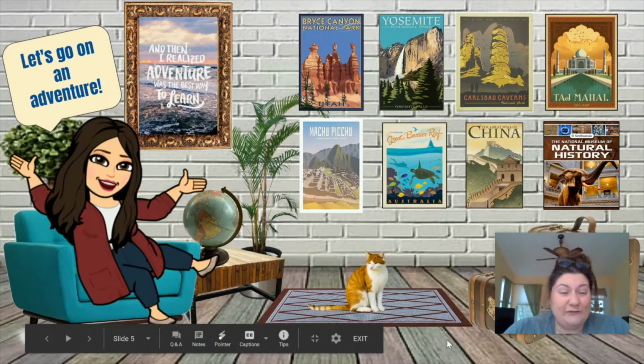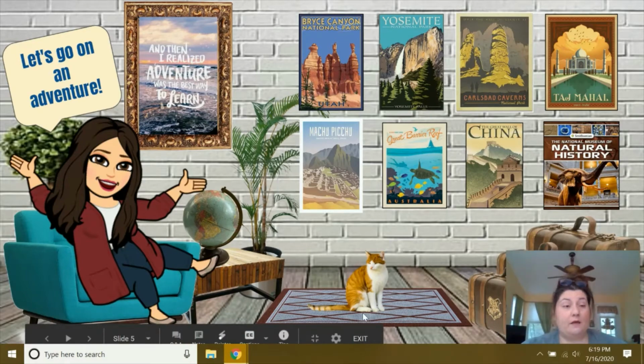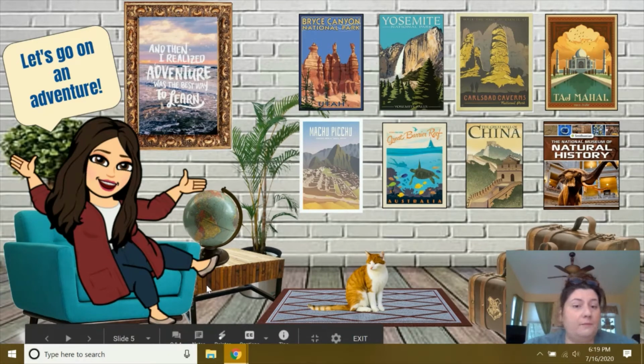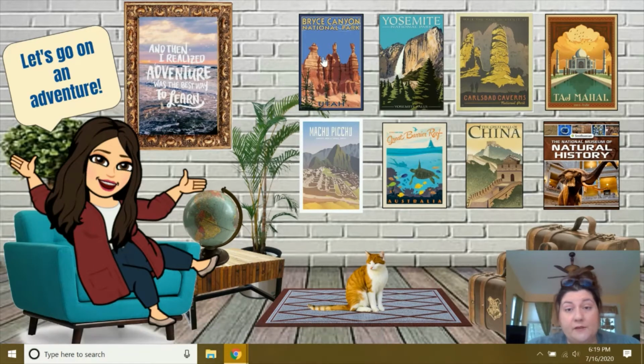So this is an activity that shows various field trips that the kids could go on using a variety of free online resources. And what you'll notice is that there are several different types of graphics here. There's a background graphic, there's some images with quotes, there's my Bitmoji, there's a little speech bubble, and then there are these posters right here, and that's where the interactivity comes into play.